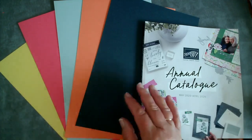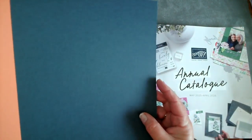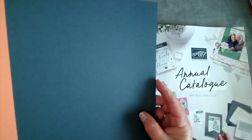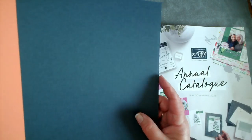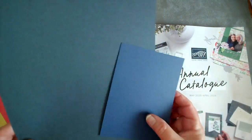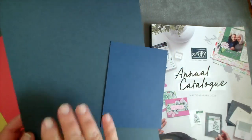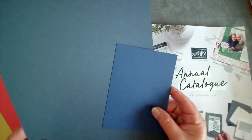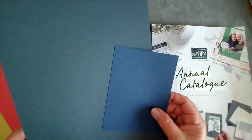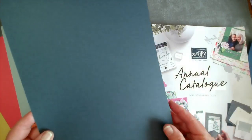So these are the 5 new in colours. Let me introduce them. So we have Secret Sea, which is a very deep blue, almost heading towards black. I wonder if I can reach Night of Navy as a contrast. So this is Night of Navy. This is more of a deeper, almost grey blue, black blue, rather than blue. That makes sense. So that is Secret Sea.